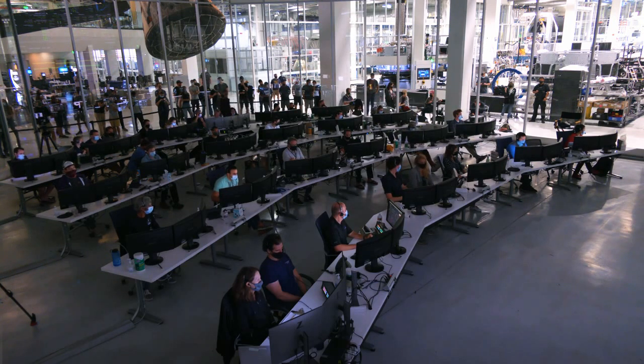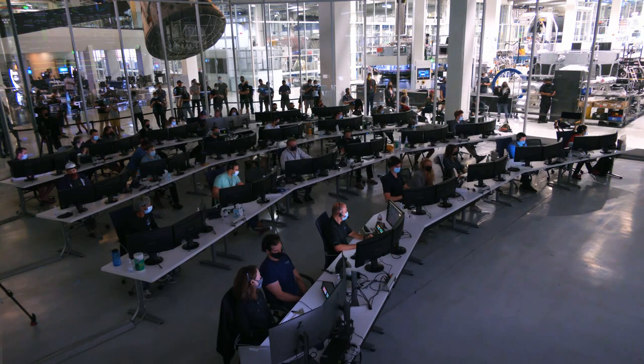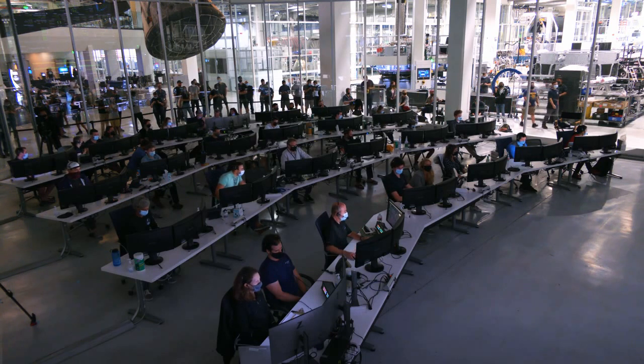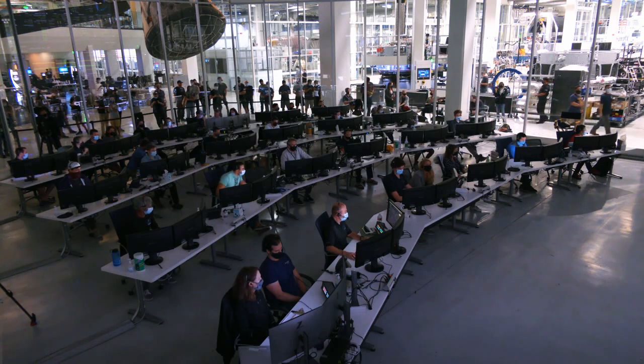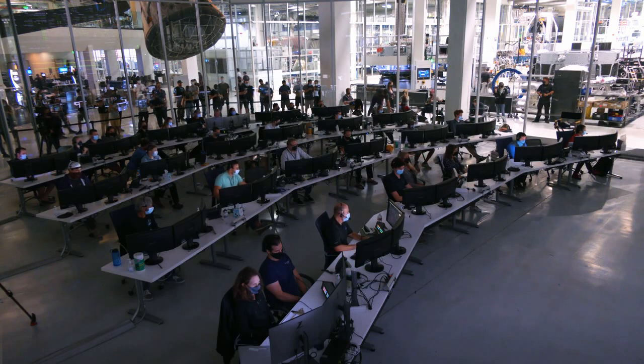What you're seeing on your screen right now is Mission Control Hawthorne here at SpaceX headquarters. Looks like you can see Gwen Shotwell sitting in the front row there, watching as our first all-civilian crew, the Inspiration4 crew, returns back home to Earth.